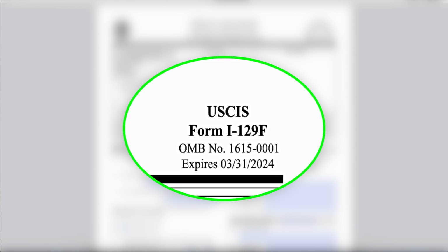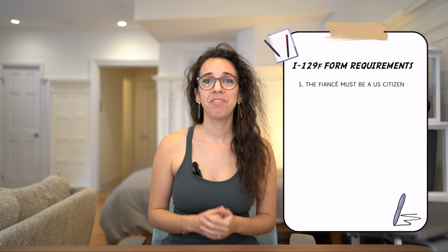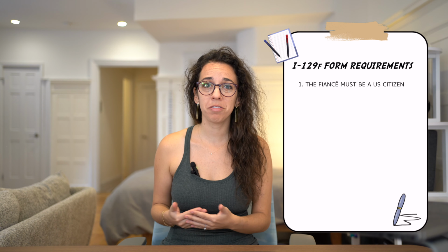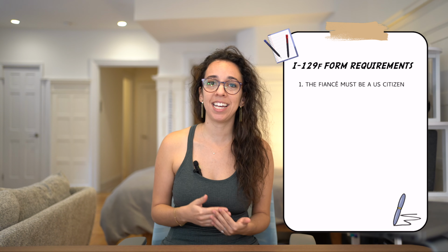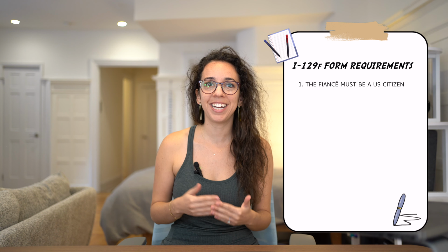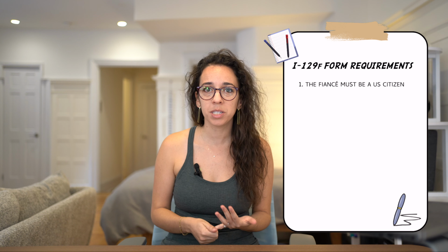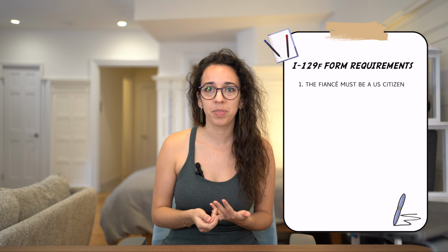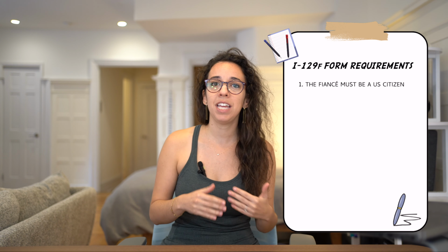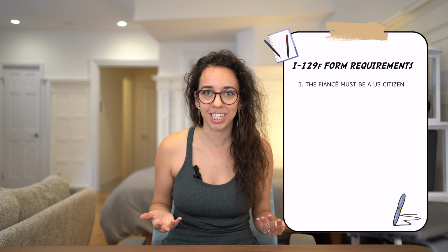So let me run down the requirements for the I-129F form. 1. The fiancé must be a U.S. citizen, as this is a visa issued to a foreign fiancé of an American citizen to enter the USA. You'll need proof that your partner is a U.S. citizen, providing evidence such as a photocopy of their passport or birth certificate, etc. We provided both the passport photocopy and birth certificate, even though one form of evidence is sufficient enough.